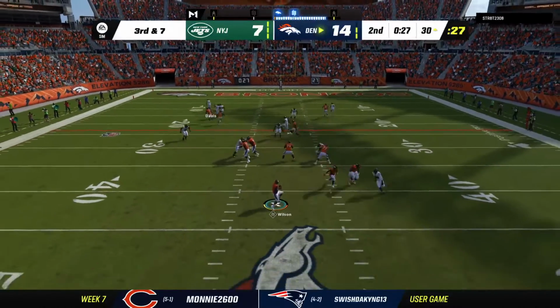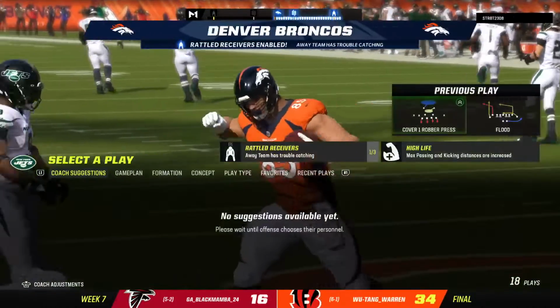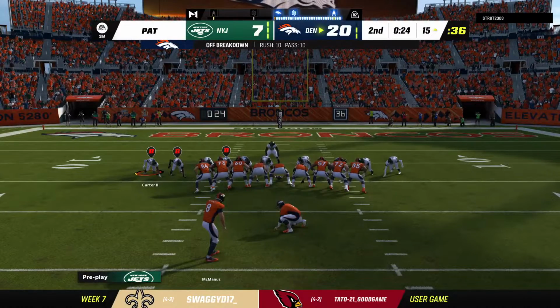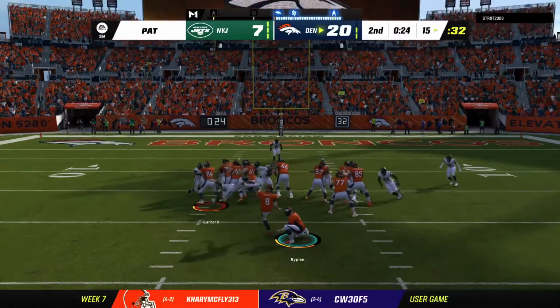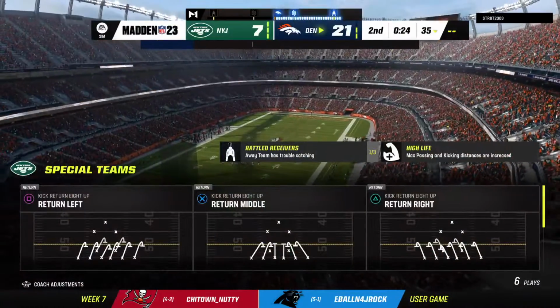Here's Wilson. He's going to fire one deep over the middle. And this is caught for a Bronco touchdown. Russell Wilson with 2 first-half touchdown passes. And the Broncos will extend their lead in the final minute of the half. McManus's point after is good. And it's now 21 to 7.